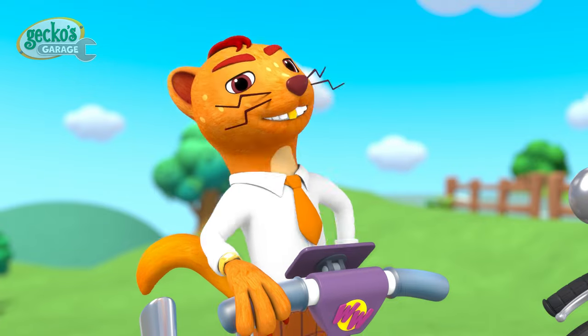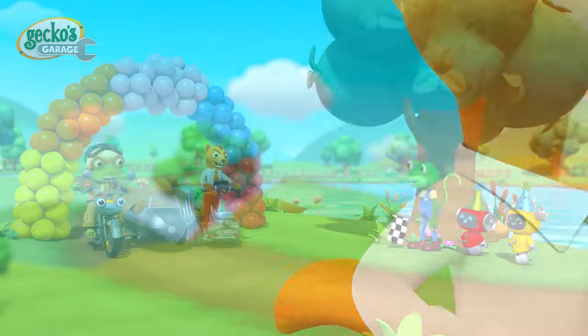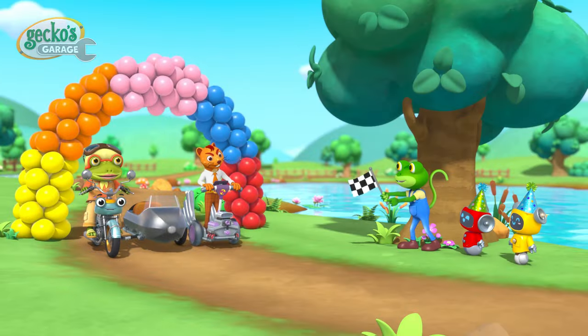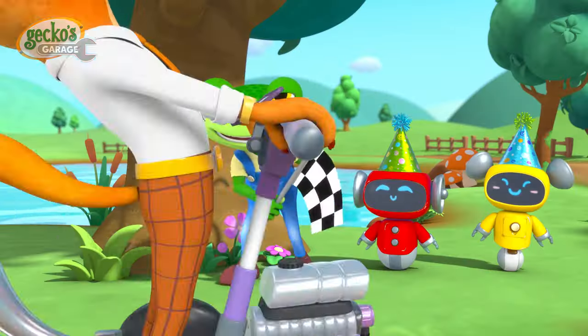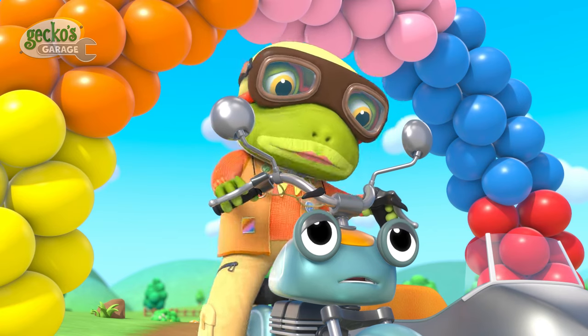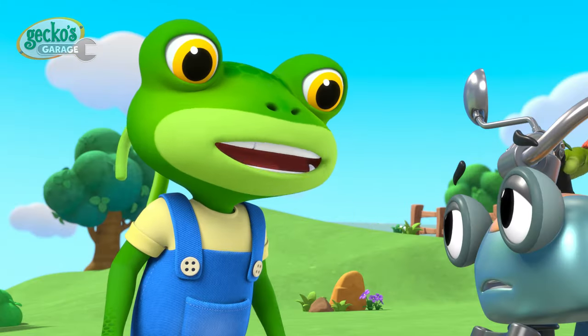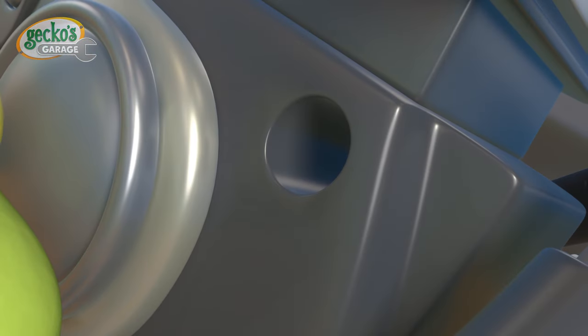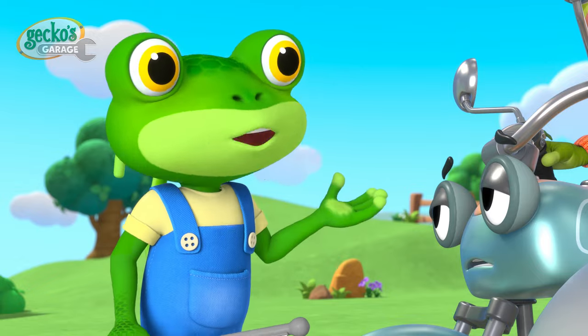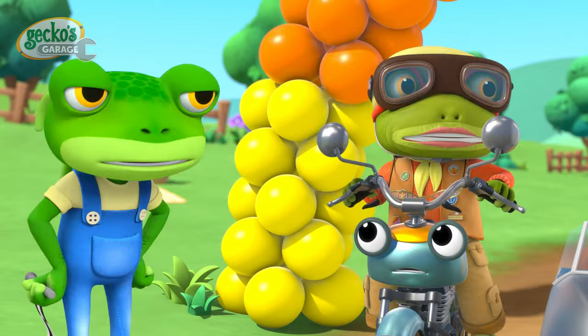Try getting started without a starter motor. On your marks, get set. Hopping handlebars! Miles won't start! Vanishing vehicle parts! Miles' starter motor is missing! Without it, the engine won't work! I bet that wicked weasel pinched it!